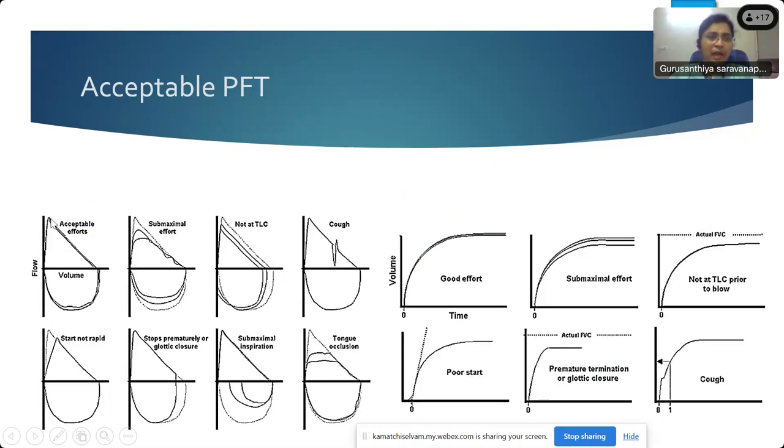So here, as you can see, the two lines, this is one spirogram, and the next is another; these are 2 efforts made by the patient. They are close to each other and hence this can be taken as an acceptable effort. But here, as you can see, the graph falls short every time the patient is making an effort. So this is a submaximal effort which the patient is making, and hence this is not acceptable. And here the patient has tried to cough in between the spirogram. So this is also not at all acceptable.